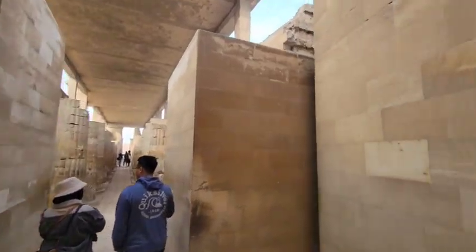What I do like about this before I cut to the next clip is the fact that not a lot of people do come out here. Most people will go to the pyramids of Giza, and rightfully so. But just about another 35, 40 minutes south of the pyramids of Giza is Saqqara. So do yourself a favor and get off the beaten path a little bit and come out here and check this out.